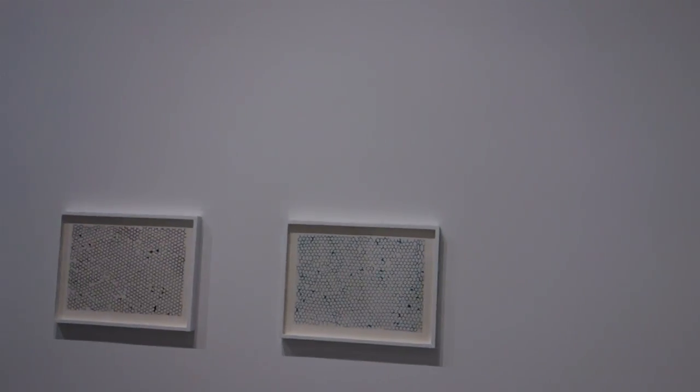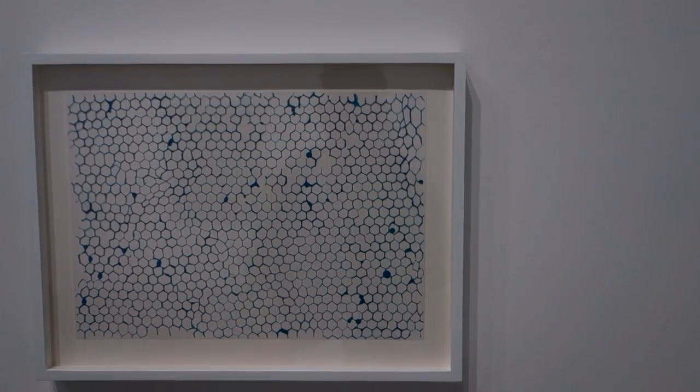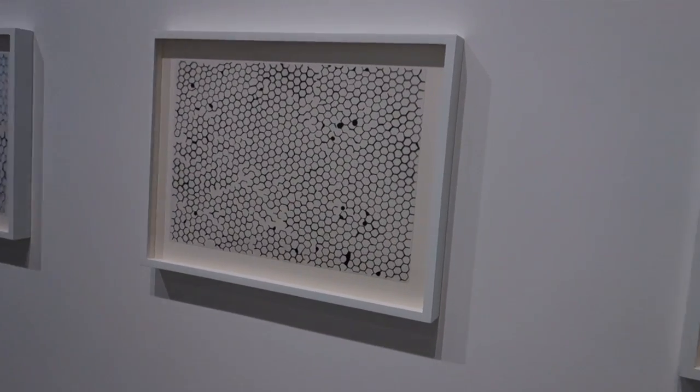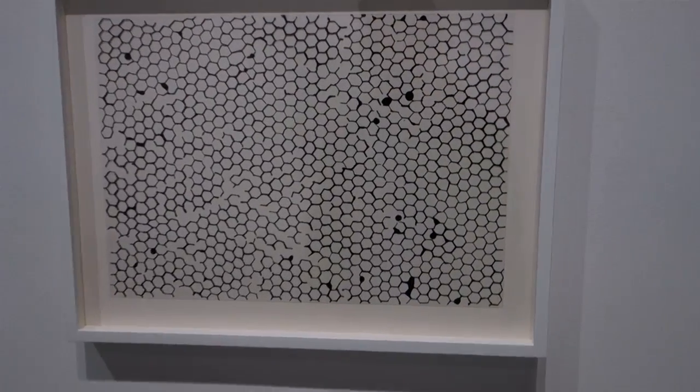That piece actually made me think of a Duchamp piece I saw in Washington, D.C. last week, and it was his door with the leather. These pieces are all untitled, and they are ink on transfer film.